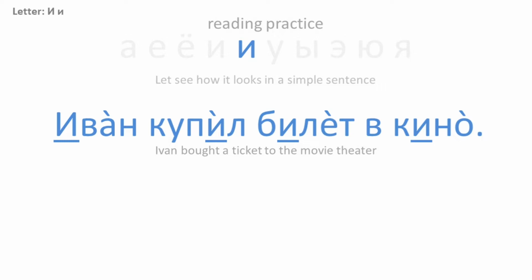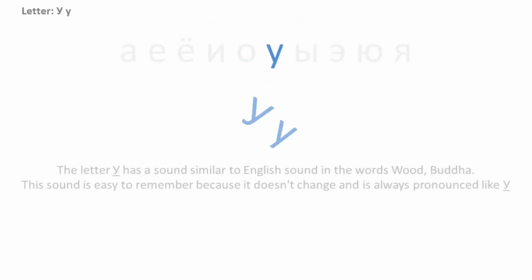That's it. It's what you need to know about the letter И. The letter У has a sound similar to the English sound in the words 'would', 'Buddha'. This sound is easy to remember because it doesn't change and it's always pronounced like that.